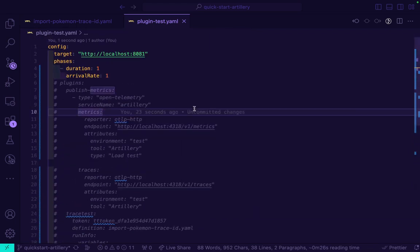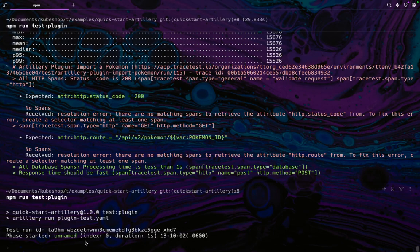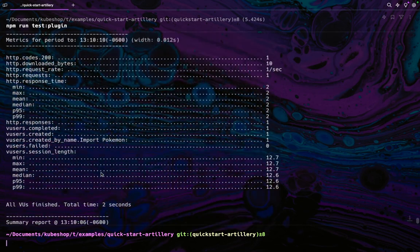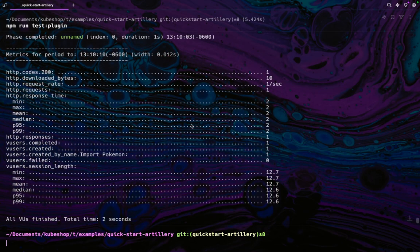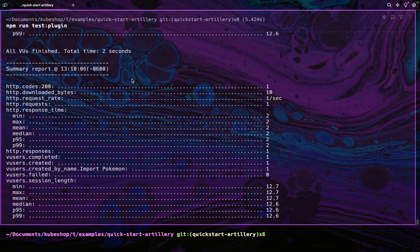So if we go to our terminal and execute this by running the npm run test plugin command, we will be able to see the response from Artillery. As you can see, everything looks correct. The status code is 200. The response time is good. We can see our min, max, P95, P99 reports. So everything looks correct, nothing wrong.